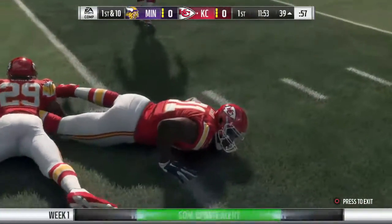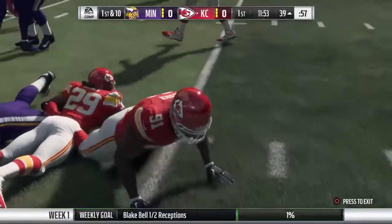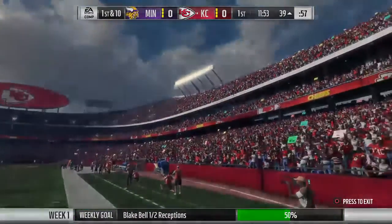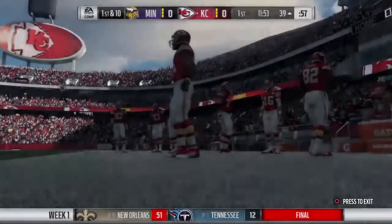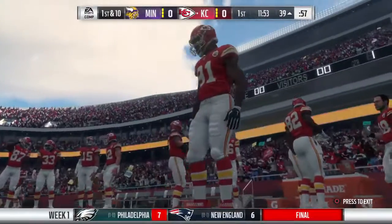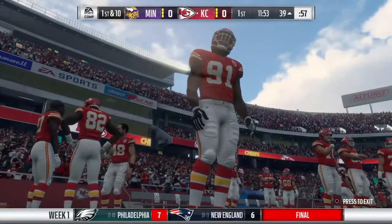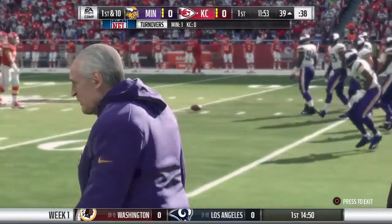Now it appears we've got a Chief moving pretty gingerly down there. Boy, not what you want to see in quarter one of the new year. We'll be back. And a great spot to start this drive from here.